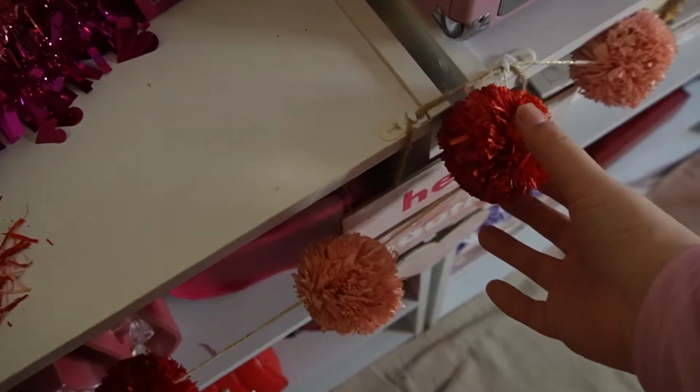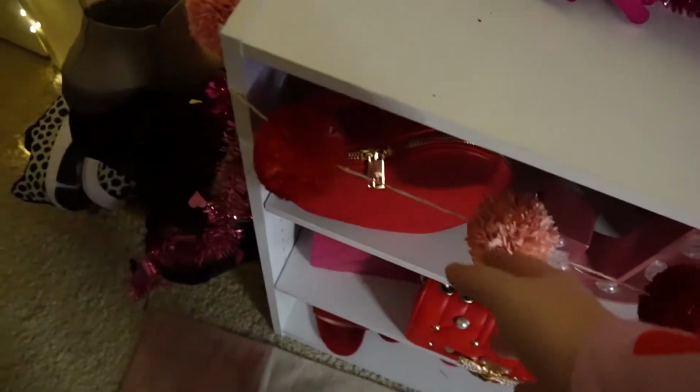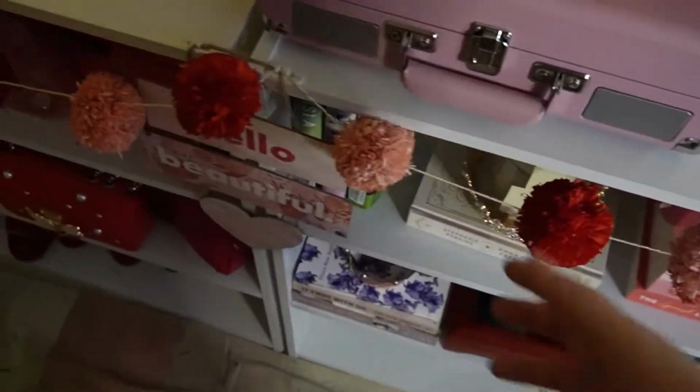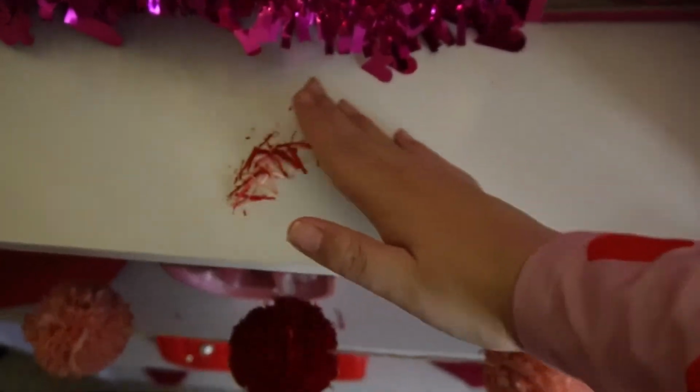I didn't film it because they shed like crazy and they're not felt. I thought they were the felt pom-poms, so I might have to go buy the felt pom-poms instead. So I hooked it up over on the side like I did with my Christmas garland. Yeah, I'm not sure yet if I like it. I'll have to experiment, but I have to get a vacuum in here now and clean it up.